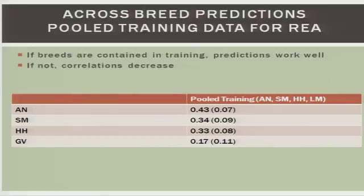But as we go to a breed that was not contained in our training data, like Gelbvieh, we see a substantial reduction in the genetic correlation. So again, showing the sensitivity of these genomic predictors to the relationship with the training data, okay?